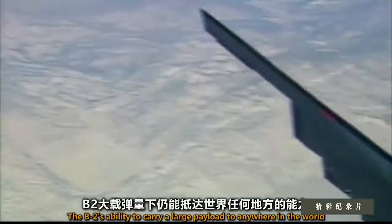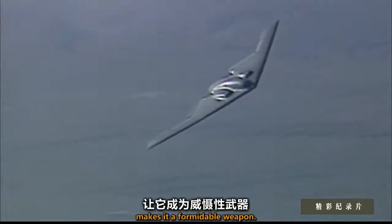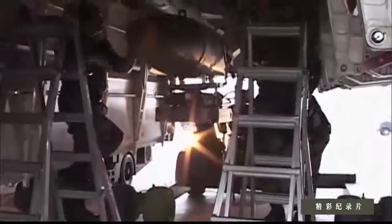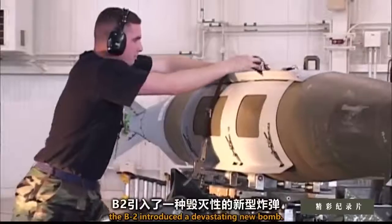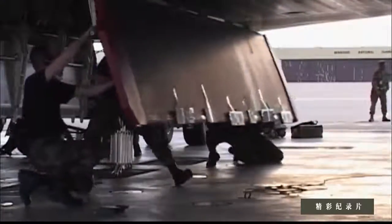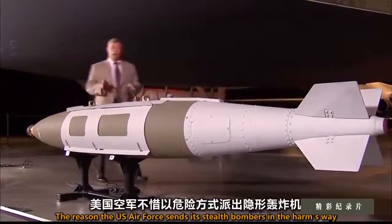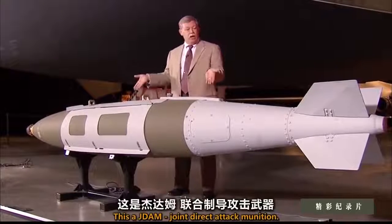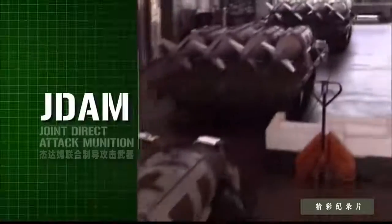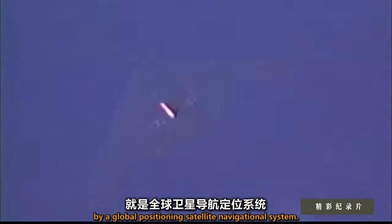The B-2's ability to carry a large payload to anywhere in the world makes it a formidable weapon. In the air war over Kosovo, the B-2 introduced a devastating new bomb. The reason the United States Air Force sends its stealth bombers into harm's way is for one purpose, right here. This is the JDAM, the Joint Direct Attack Munition. The new weapon is guided to its target by a global positioning satellite navigation system.